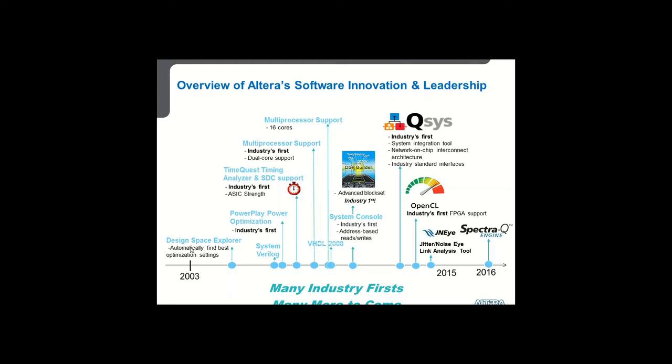Now, OpenCL, we were the first ones to offer OpenCL, which is basically a tool for software designers. So finally, moving forwards to the current day, which is Spectra-Q. I will get to what Spectra-Q is, and we are very excited about that. And Spectra-Q is the engine that will power Quartus Prime going forwards for the next 3 years, even for the next decade.